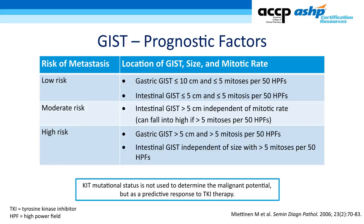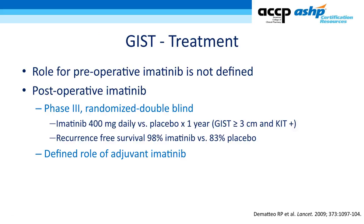After completion of surgical resection, we evaluate the risk of relapse using the following prognostic factors. Ultimately, location of their GIST tumor and size of that tumor play a role as to determining their later risk of relapse, along with their mitosis rate. KIT mutational status is not used to determine the malignant potential, but it is predictive in response to the tyrosine kinase therapy that's recommended. The role of preoperative imatinib therapy is not well defined.